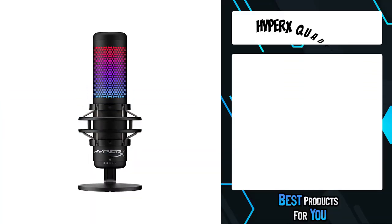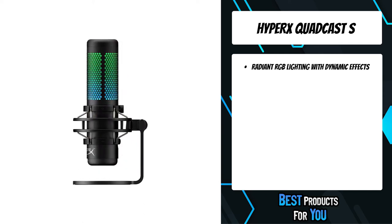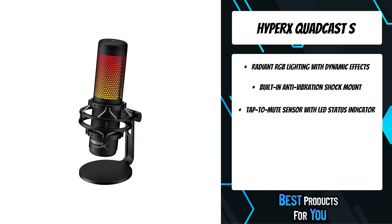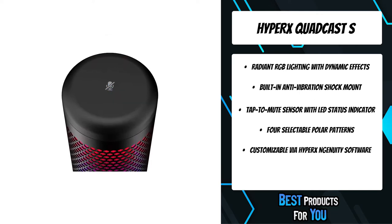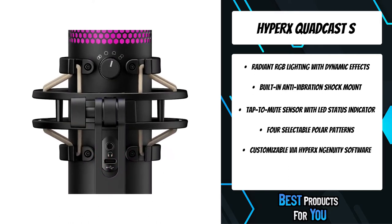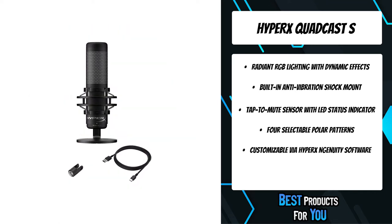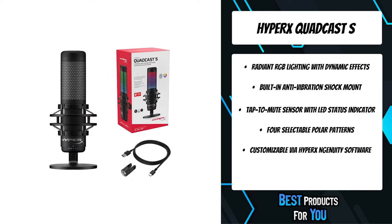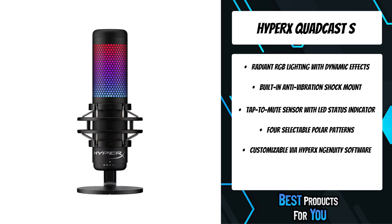The fourth product on the list is the HyperX Quadcast S. The HyperX Quadcast S is a USB condenser microphone that both sounds great and looks great. The supremely stunning RGB lighting and dynamic effects will add style and flair to any stream or setup, and is customizable via HyperX Ingenuity software. The Quadcast S is an all-inclusive mic, featuring an anti-vibration shock mount to help quiet the rumbles of daily life and a built-in pop filter to muffle plosive sounds. Instantly know your mic status with the LED indicator, and simply tap to mute to avoid awkward broadcasting accidents.